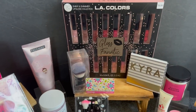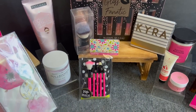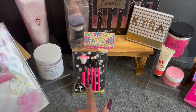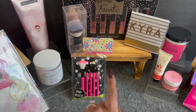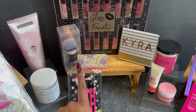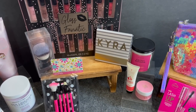I have here the LA Color 16 piece shiny and shimmer lip gloss collection for you guys. The beautiful Paparazzi eyeshadow kit for you guys. You get the powder and all of the eyeshadow brushes by Paparazzi. This one is in a pink, and then the black and white polka dot holder for you guys. A $10 Dollar Tree gift card. The Flower Cosmetic Kabuki brush. That beautiful Kara 4-piece eyeshadow palette for you guys.